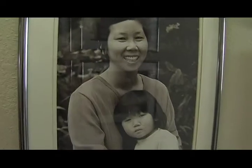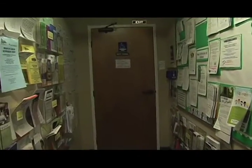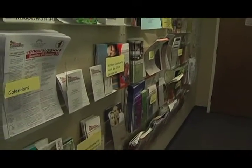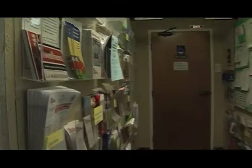So many times people have an impression that when you have cancer, you're on death's door and there's no hope. And we really find here that the message really is about hope and possibilities. We have a lot of resources available to people behind that door. Of course, we have even more resources along the walls. And these vary from the workshops that we're going to offer to national organizations that try and get information to people affected by cancer.